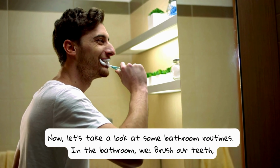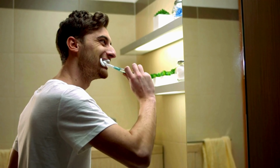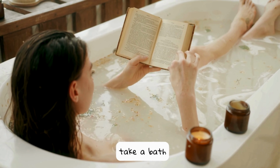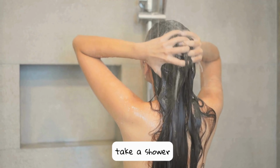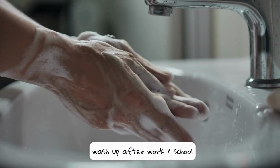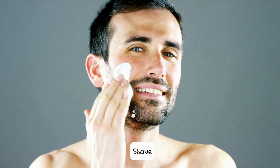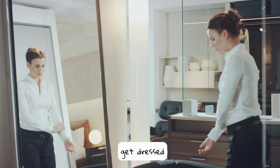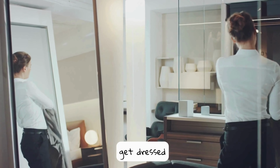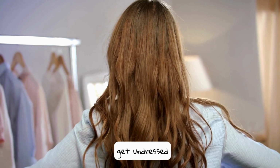Now, let's take a look at some bathroom routines. In the bathroom, we brush our teeth, take a bath, take a shower, wash up after work or school, shave, get dressed, comb our hair, and get undressed.